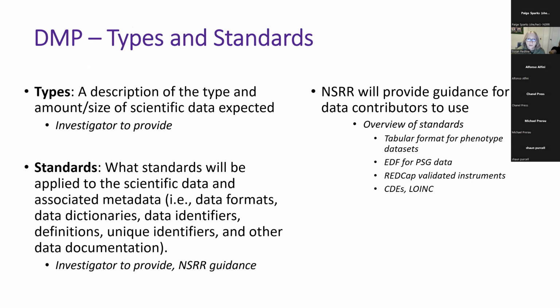Paige, next. So the second area is data types and standards. And this is what excites me the most, because this gets into the nitty-gritty of the specialized sleep data that our community is so excited about. So you as an investigator need to describe what data you are collecting. Are you doing polysomnography? Are you doing a certain kind of survey? Are you doing biochemical data?